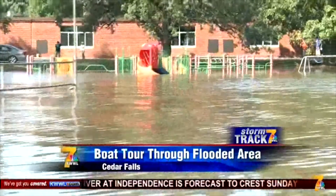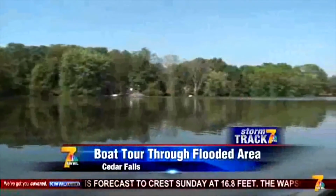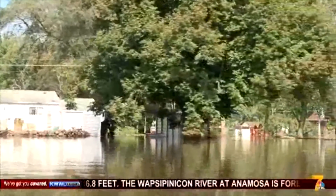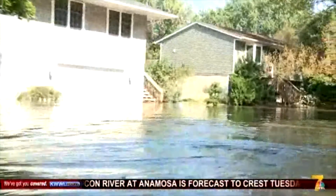And in fact, let's take a look at this video, because our crew was able to take a boat today with Mayor Jim Brown. Here's a look at North Cedar Elementary. The playground almost completely underwater. And look closely, you can see homes and trees just taken over. Even a man in a kayak, he was cruising through a flooded out neighborhood.